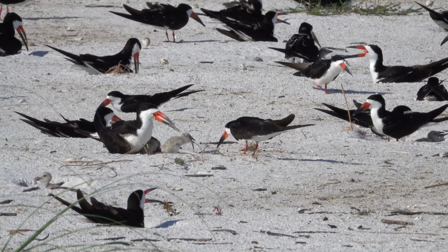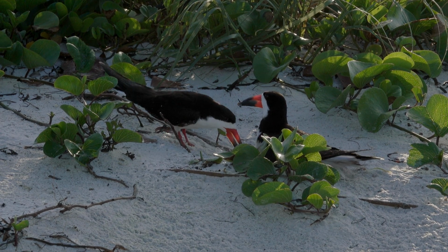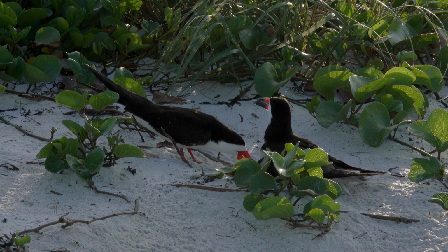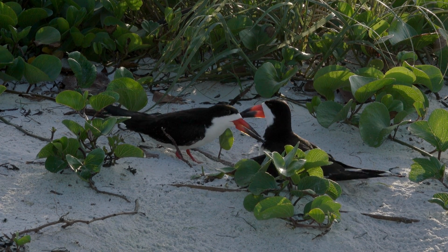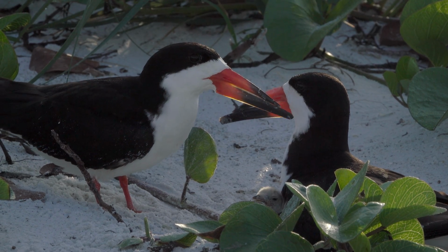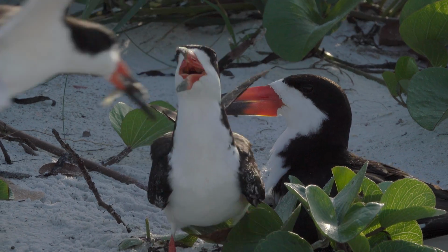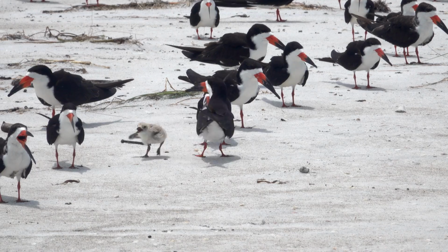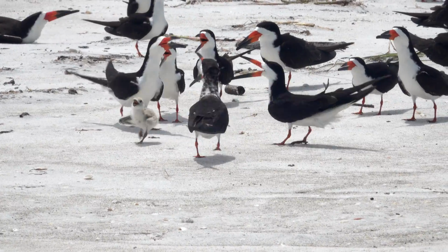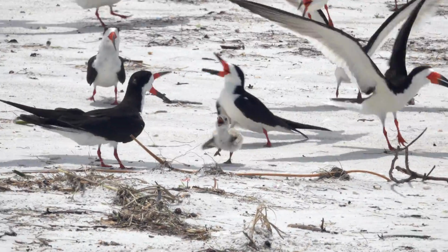Skimmers are monogamous, and both parents share in incubating the eggs and feeding the chicks. Chicks that wandered too far from the protection of their parents are treated as intruders by the other birds.